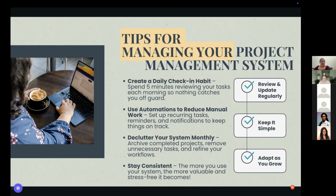And then using automations to reduce your manual work. As you're doing certain tasks, think about, is this something that I necessarily have to do myself, or is this something that can be done automatically, or I can schedule out. Bulk scheduling is a favorite thing of mine. I also love to batch content. All of these things can help to make sure that you're not spending time where you don't need to, and it makes your flexibility a lot easier too, when life does get in the way.